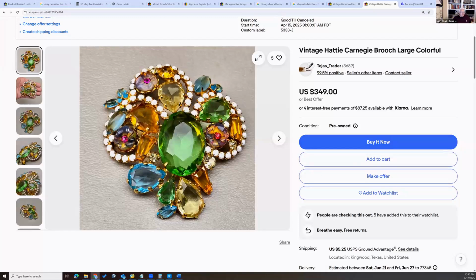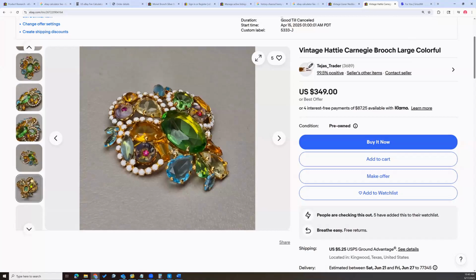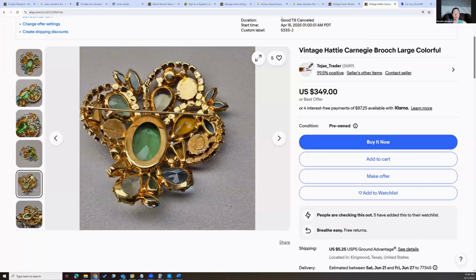But these are not rhinestones, so I didn't put rhinestone in the title. What are they? I don't know. They're definitely glass. There's no backing. I just call it a rhinestone. Then why wouldn't they be rhinestones? Because rhinestone just means cut glass. Yeah, just call them rhinestones. Okay.